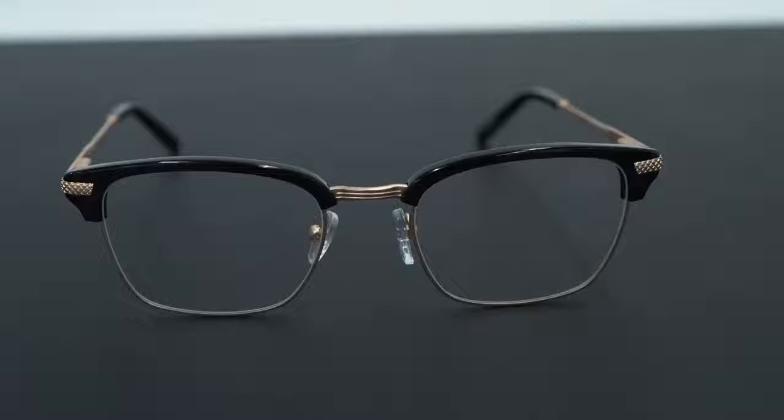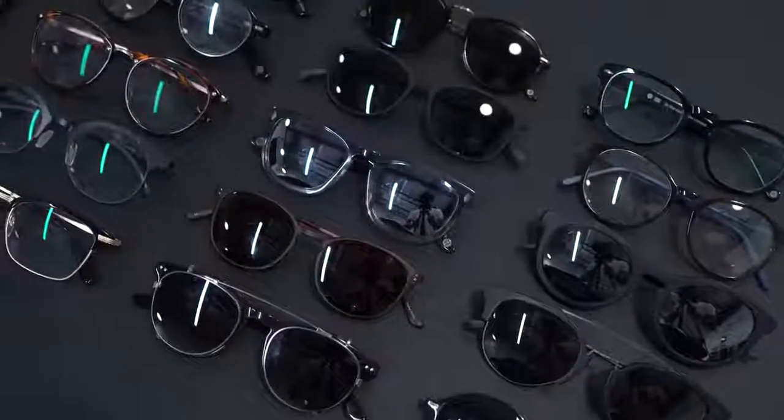Are you looking for a pair for the beach? Then a pair of Wayfarers is what you want. And finally, if you want something more elegant, more refined, more dressy, a pair of Clubmasters is what you should be looking for. The point of this is to show you the wide range of styles and for you to not be overwhelmed when you go into a glasses store and see all this. Go in with a goal.